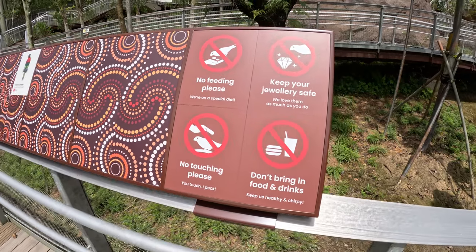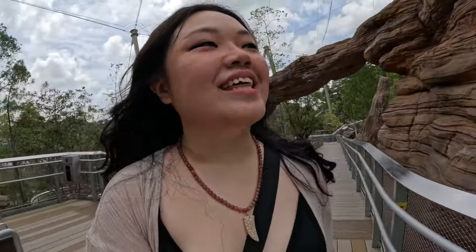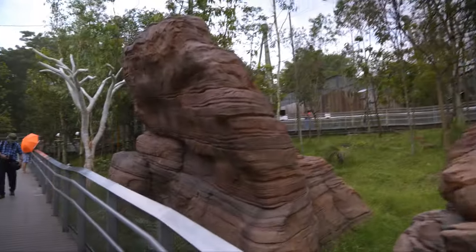That's a bumblebee. Like the air feels cleaner and fresher. I feel like I'm not in Singapore. Yeah. There's supposed to be wallabies here.